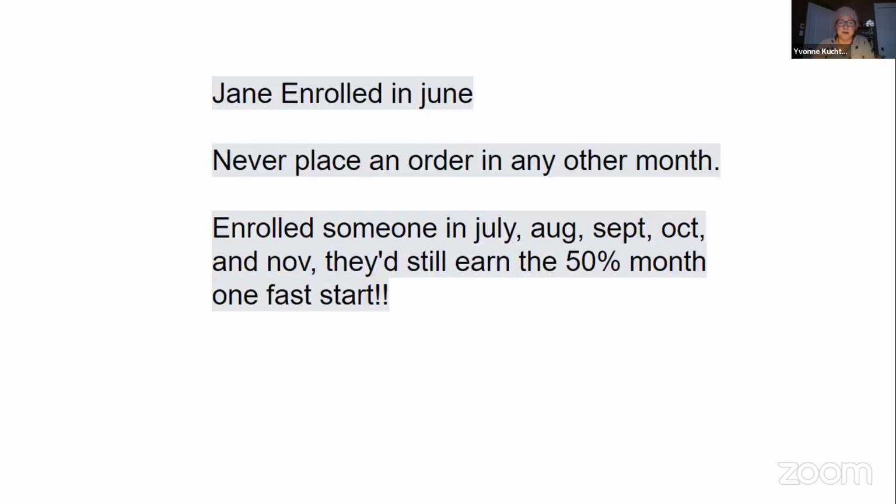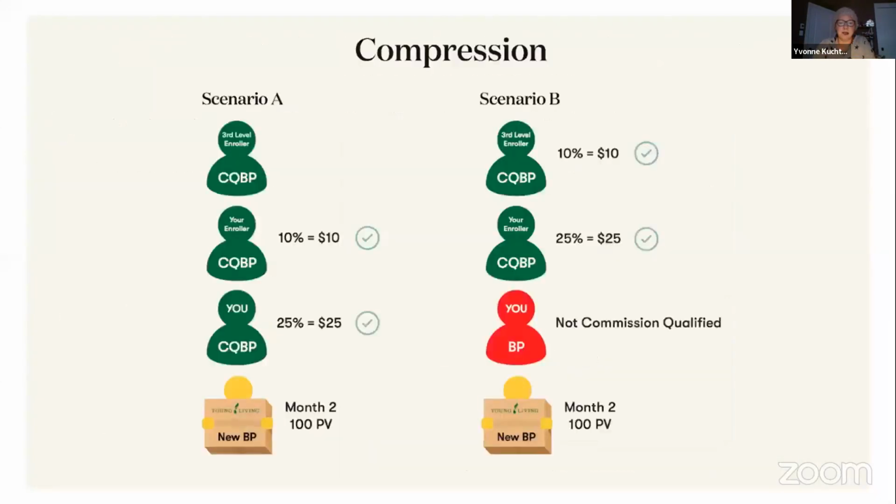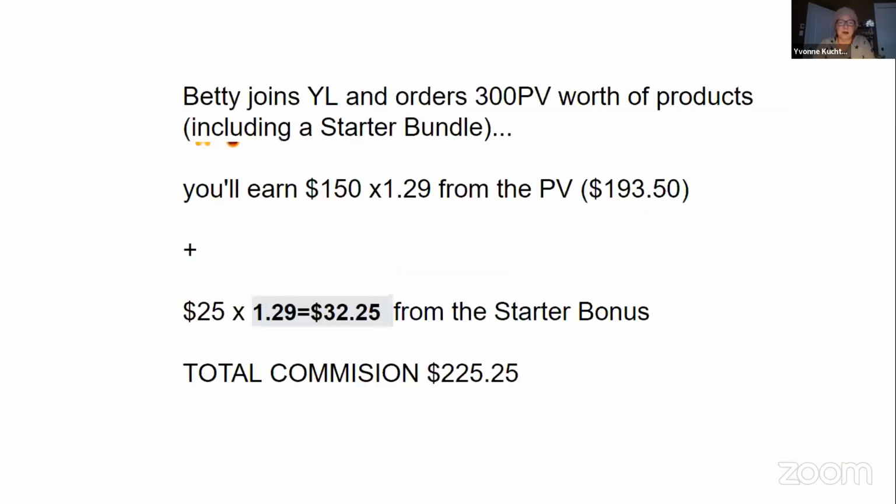I got another example. Where are my other examples? Here's my other example. Betty joins with a 300 PV order, including one of the things she gets is a starter kit. This is what you'd earn. You'd earn $150 off of the 300 PV order, but that is actually US dollars, so I converted it here. You'd earn close to $200, plus you're going to get the bonus from her starter kit.